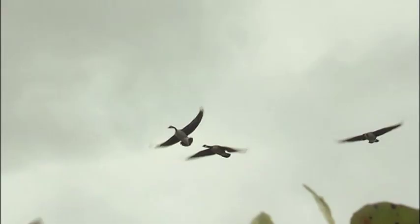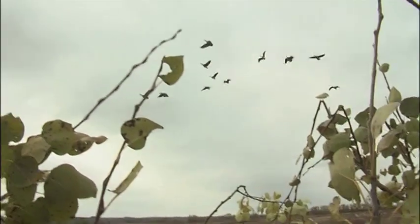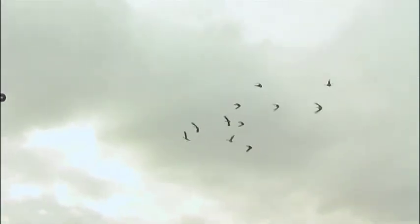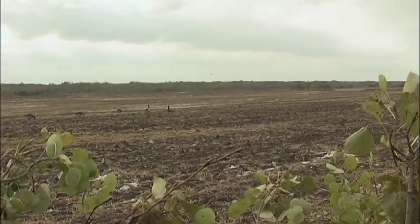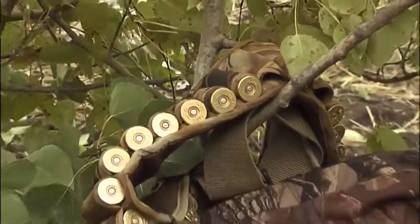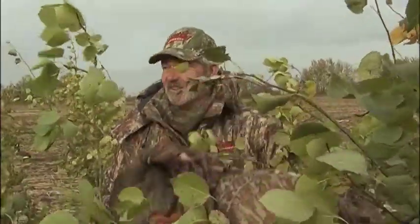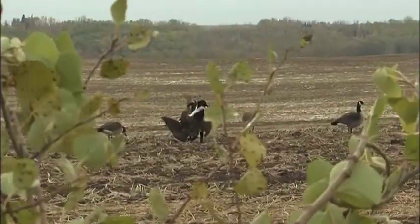Take him. Oh, look, here comes 40. Take him. Get that one. Dirt, buddy. Heavy shot. I don't know how far that one was out there. That was out there 60, 70 yards. Yeah, it was, like I told you.